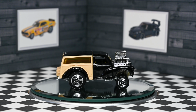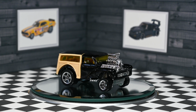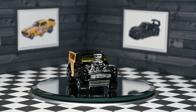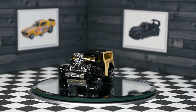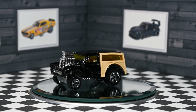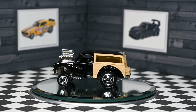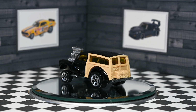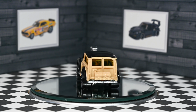So you're seeing part of the engine is chrome and part of it's metal, and it doesn't quite add up. My only other nit to really pick about this vehicle is the dual parachutes coming out of the rear. They are molded in the same tan plastic woody material, so they look really strange. They need to be painted a different color, but that's not really possible with the Hot Wheels $1 limitations.